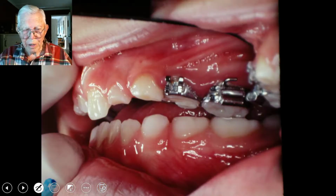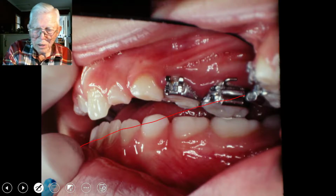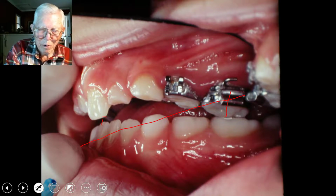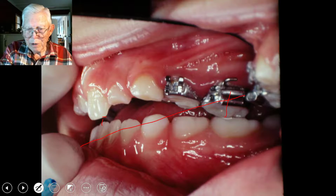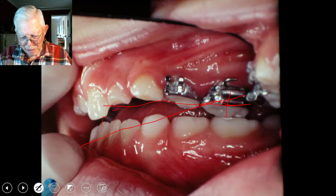And there's the way it looked. As this was pulling down, you see these teeth are down, and this is up, and this will come on across. And when we get it out there good, we slack off on it, and then these teeth will go back, and it'll level up again back there.